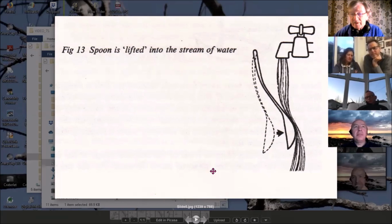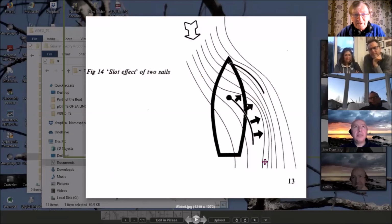The water is, if you like, a proxy for the wind, but it does the same thing. When it passes over the back of a spoon, it will suck it in. If you can imagine that happening with a big sail, it does the same thing. So try that at home, and it's good fun.